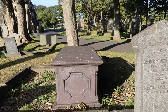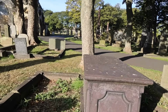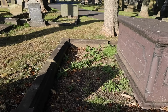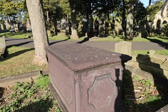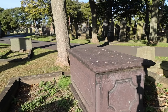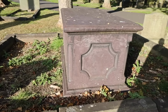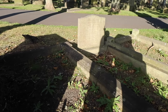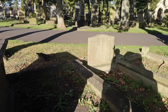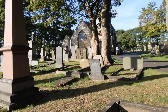But this is the memorial. As you can see, the family have this large burial plot, and that's an ornamental box tomb, so there won't be anybody buried in that. The family members will be buried in this burial ground, which I'll just scan around. It did have iron railings around it, and probably a gate at the front. You can see where the iron railings were, but lots of them were taken away for the war effort.